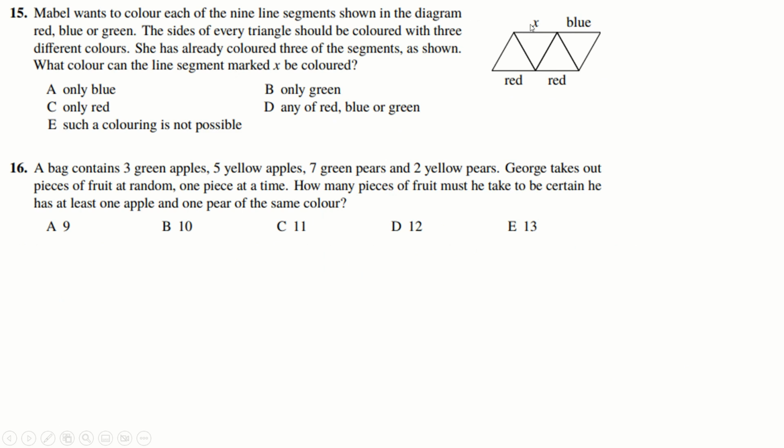Here, x has to be red, right? Because this triangle here has to have a red side, and it can't be here because of this red side, and it can't be there. So this has to be red. So the only acceptable answers here are either only red, or it's not possible if there's actually no way to continue this. So let's just try and continue. Well, we can see that this also has to be red, because this can't be red, and this triangle has to have a red side. So we'll go red there, this has to be green therefore, then this has to be blue, then this has to be green, then this has to be blue, and that all works out.